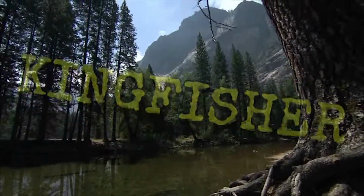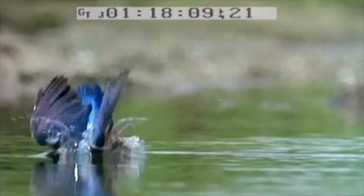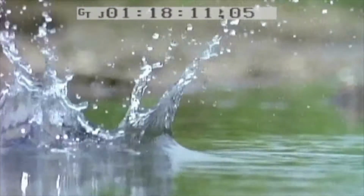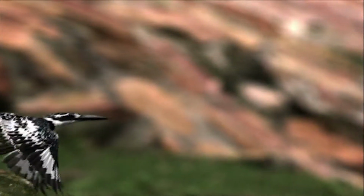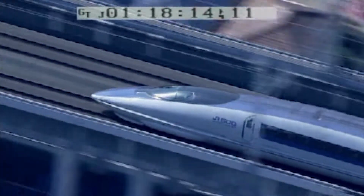Just as good in the water is this kingfisher, whose beak helps it dive for fish so cleanly it barely makes a ripple. Japanese designers put the same shape on the nose of a high-speed bullet train, and the train shot through the air with less resistance, traveling faster and farther on less fuel.